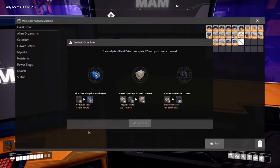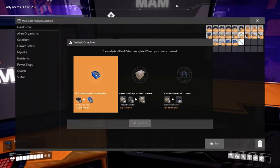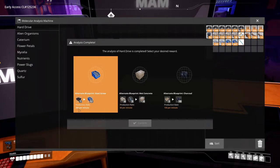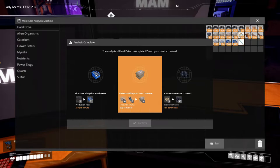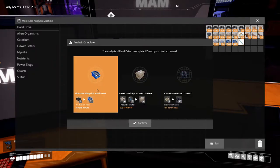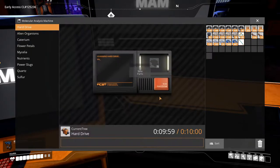It's done. So what do we have here? Ooh, that is kind of interesting. Steel screws. One steel plate for 52 screws. That is actually very interesting. 260 per minute. That's quite interesting. We have limestone and water into concrete. That's not that interesting, to be honest. And certainly the wood into coal is just meh. So yeah, it's going to have to be screws. All right, we'll grab that and we will start a new scan.